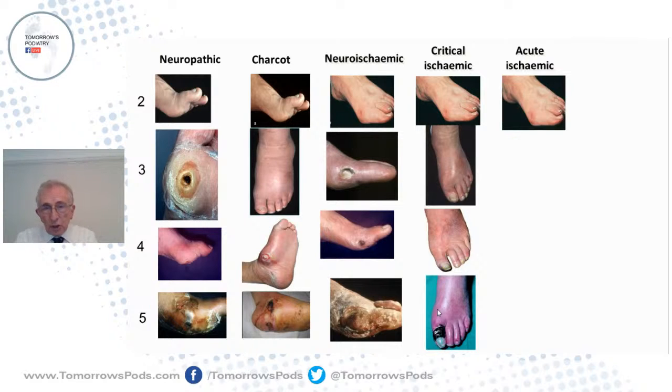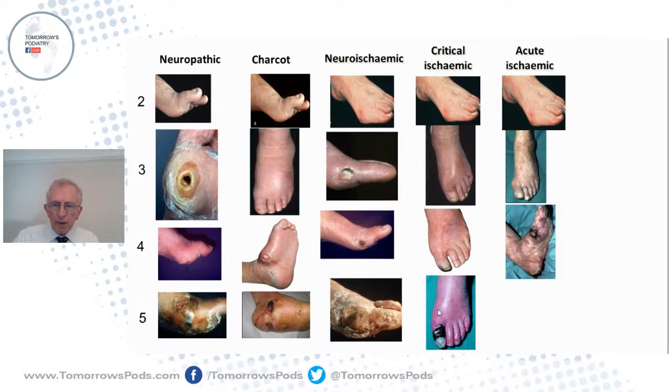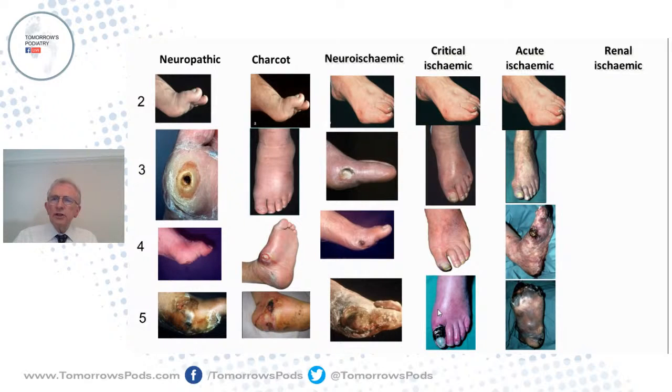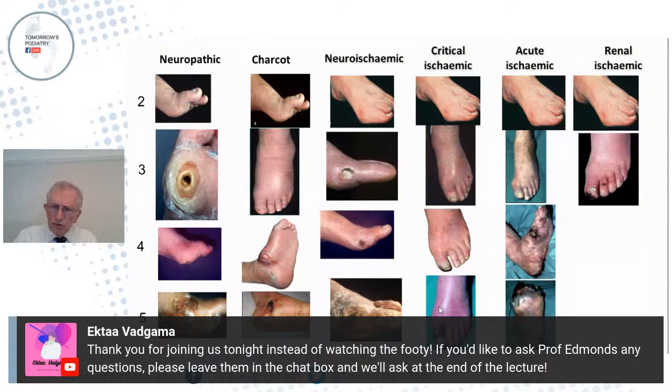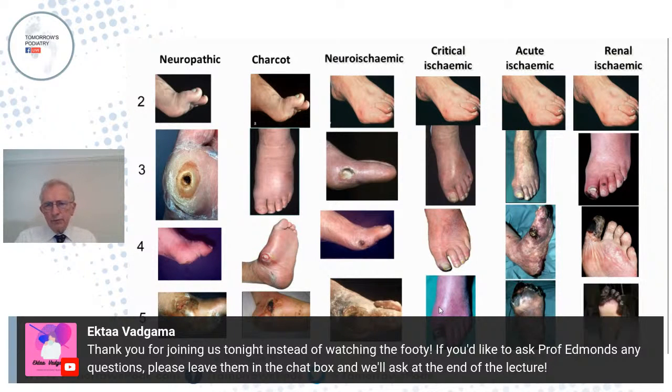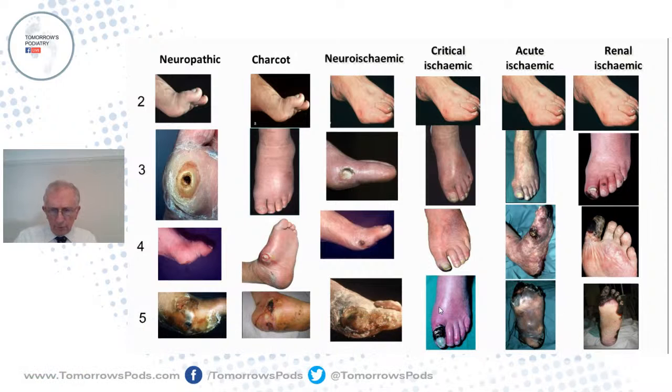And let's now go on to the acutely ischemic foot. Sudden, overwhelming ischemia, cyanosis, blue foot, mottled foot, fixed mottling, death of the tissue. And finally, the renal ischemic foot, which is associated initially with small necrotic areas, often precipitated by minor trauma. It produces an inflammatory reaction. It leads to further areas of necrosis, and finally quite involving the foot.